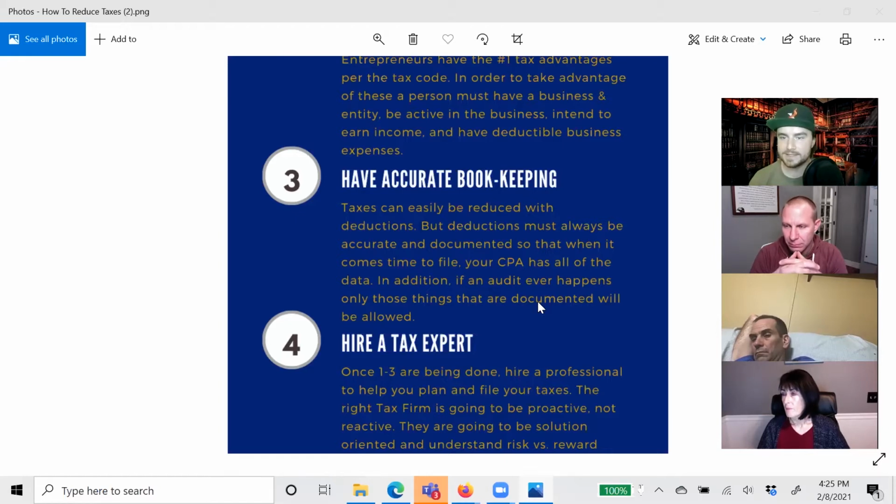And then what happens is I end up owing money. Not only do I owe money, it's going to be for a prior year. So all of what I owe is now accruing penalties as if I had not paid those taxes that year. And that's how we end up with this big giant tax bill, right? So accurate bookkeeping is so important.